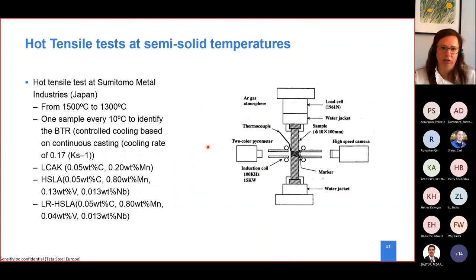How does the whole tensile test from Japan look? It's a very nice device because it doesn't have any containment for the sample. The semi-solid region, at least the liquid, is contained by a magnetic field, an electromagnetic levitation field. And the sample is in a vertical direction and not in a horizontal direction like in the other tests.